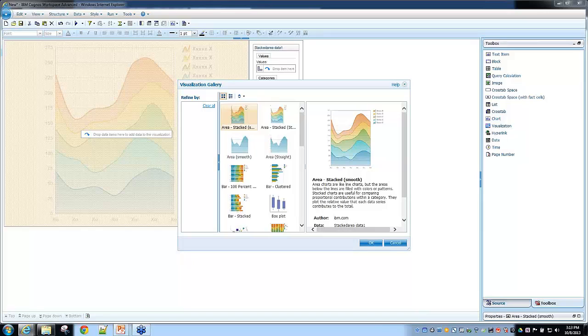Conditional style on Rave charts. Yes, that's a yes, it can be done, but it would be a customization, and it would be done through editing the specification itself, not through Report Studio at this time.